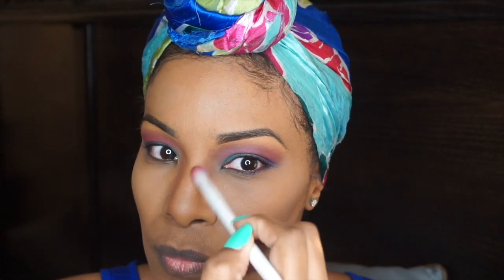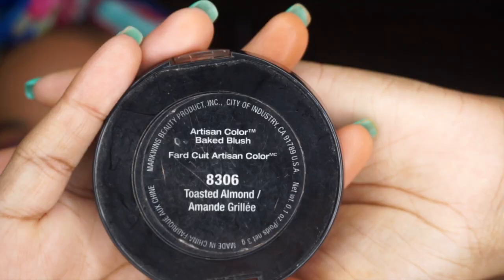So now you want to take your fluffy brush and contour your nose. You just want to run that down the side of your nose, and I always go back over it and blend it with my hands. Now this is my black Radiance Toasted Almond blush, my favorite blush. I use this pretty much every day.